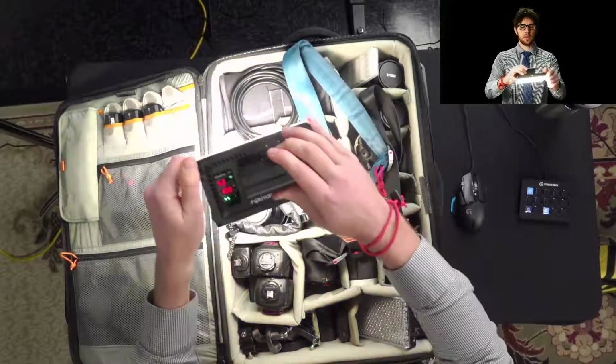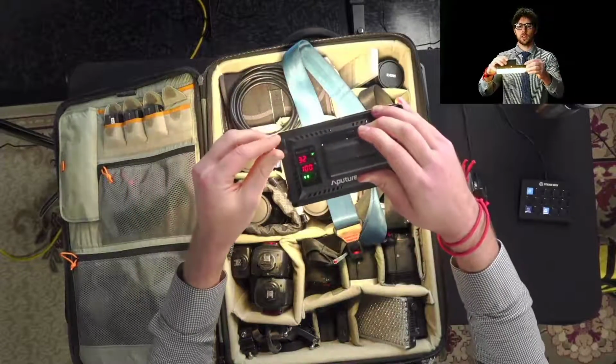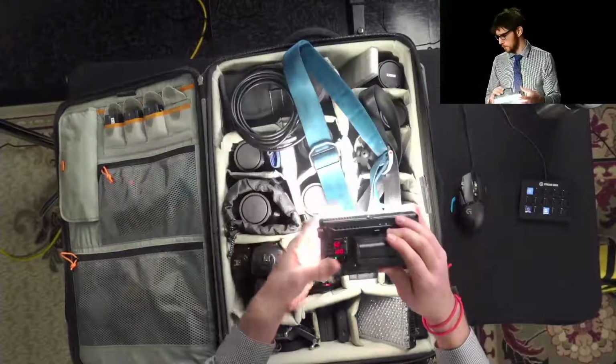You can dial in the actual color temperature right on the thing, and it tells you a readout in Kelvin, which is super nice. My favorite thing about these though is they are at their very brightest at 6,000 Kelvin. So usually when you want something daylight, it's because you're working with the sun, which is where you have the most amount of daylight. So yeah, I really like these.